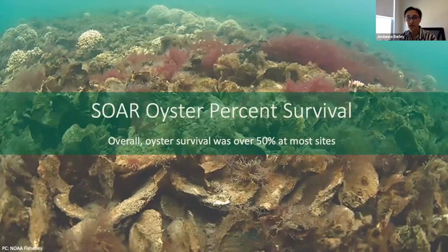Overall, the oyster survival through the SOAR program was over 50% at most sites. There were a couple of exceptions, but like I said, these data are really important in figuring out the future of the SOAR project, making sure that we know what sites perform well and which ones do not. Additionally, there was some evidence to show that we were not very good at distinguishing between oysters that were already there at the restoration site and the adult single oysters that were deployed through the SOAR program. So we're going to be making some changes to the monitoring methods going forward.